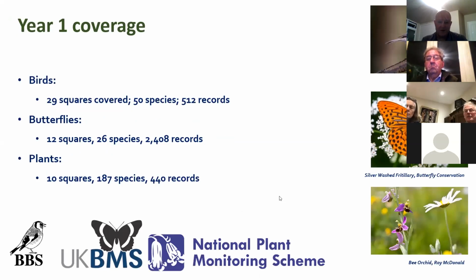29 of the squares have been covered from a bird's perspective, with one visit. So we've got the beginnings of some data coming in from birds. And we had 26 species of butterfly recorded across 12 squares, even on the limited amount of times that you were able to get out and do your butterfly surveys last year. We're still starting to get the beginnings of some mapping of where our species of butterflies are. And similarly with plants, 10 squares covered, but 187 species of plant recorded that are specific to the Chilterns.